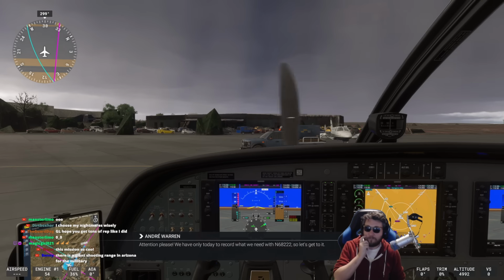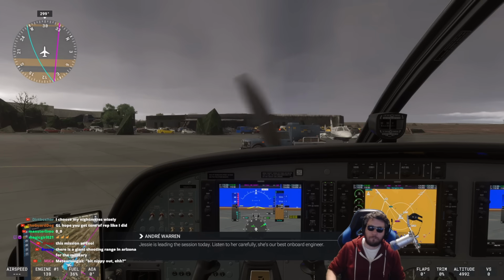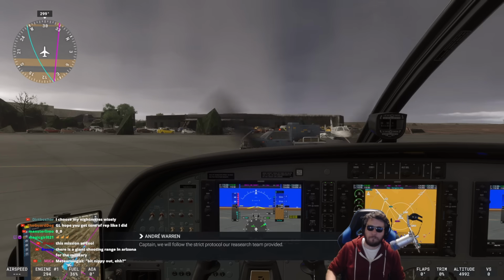We have only today to record what we need with N68222, so let's get to it. Jessie is leading the session today. Listen to her carefully. She's our best onboard engineer. She knows exactly what she needs. Captain, we will follow the strict protocol our research team provided. N68222 on your end. You'll be asked to perform specific maneuvers on time to help capture the data about the tornado forming in the best way possible.